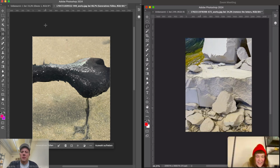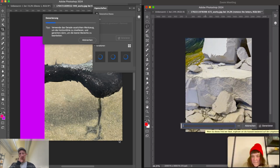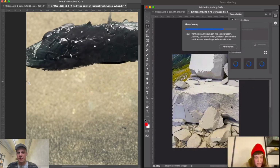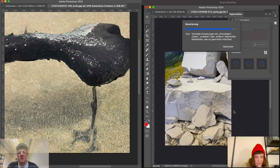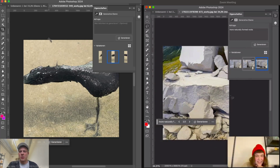Let's see if it generates a head. The bird's head. Weird object. It looks like, now it doesn't look like a frozen saddle anymore, but more like a jelly something, which I like. It looks like it has only one leg.